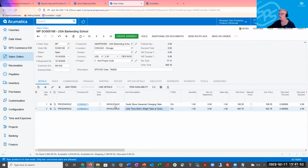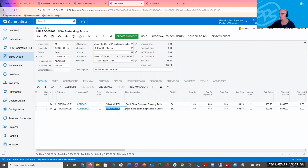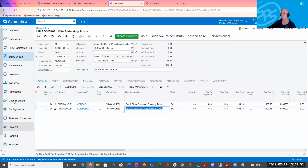Okay, I didn't save that. Let's try that one more time. So this is our Virginia warehouse. Forgot a critical step here. I have to go up here and save that, so the sales order remembers that it's going to go after my Virginia warehouse. I banged my head against the wall for a couple of days trying to figure that out earlier this week. So now it's saved.